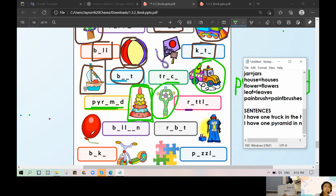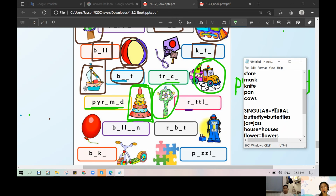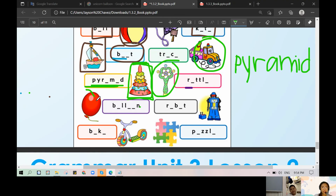Oh my gosh! Wow, very good. Good job there. That is called rattle. Nice. That's correct. Next, this one. Oh, what is this? This is easy. Balloon. Okay, balloon. What are the missing sounds? I don't know.